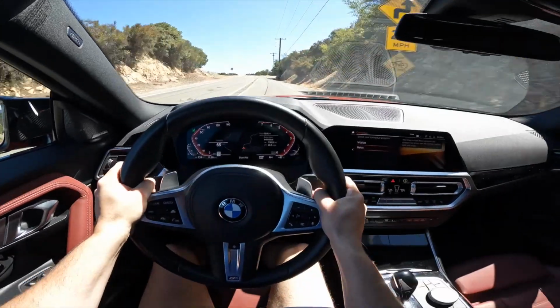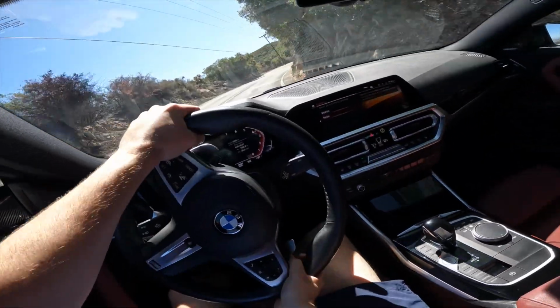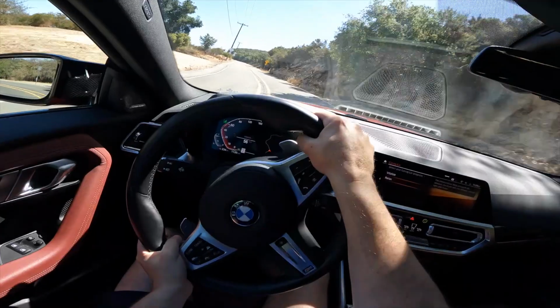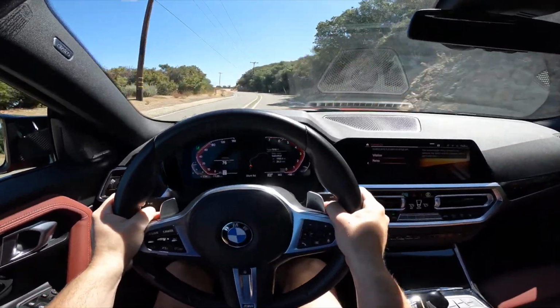Man, this car really is quick. And this isn't even the M2. And because we've got those optional Michelin Pilot Sport 4S tires and the optional all-wheel drive, the levels of grip and confidence the M240i gives you is really, really impressive.